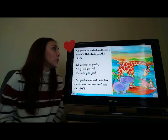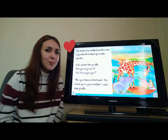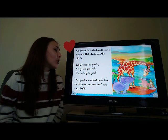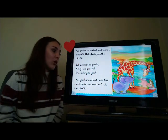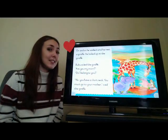On and on he walked until he met. Who do you think he met? Look at the picture. That's right, a giraffe. He looked up at the giraffe. Bubu asked the giraffe, "Are you my mom? Do I belong to you?" "No, you have a short neck. You must go to your mother," said the giraffe.